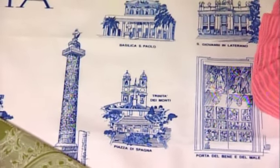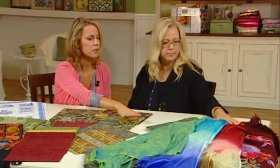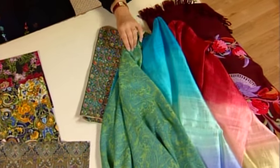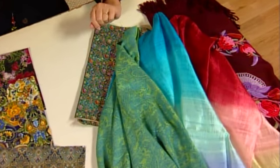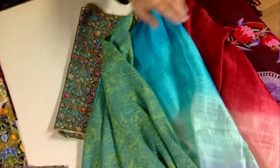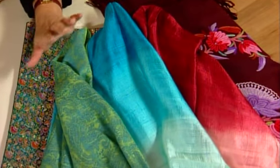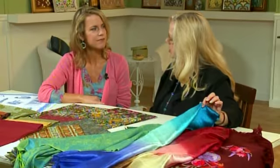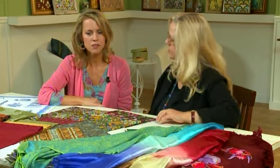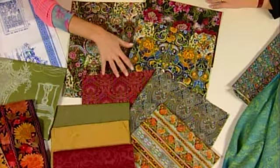Definitely. So let's take a look over at this portion of the table. What are we looking at here? Well, these are all shawls and scarves that I collected while I was traveling in Italy in this case. And this is just a silk piece, again, out of my stash that I thought went with these. These are ombre silk scarves. This is a jacquard, and this is an embroidered piece. And again, I bring these back just for color inspiration because you just don't see anything like this in this country. Well, it's beautiful.